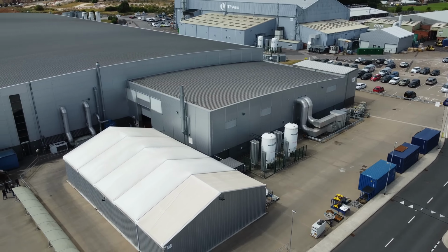I've been all around the area and I cannot find anything that's noisier. So this is my conclusion: whatever's happening inside this building is affecting all the local residents at night. And look what they're building right next to it, a brand new housing estate. Should they be allowed to get away with it? Should it be turned off at night time? All these questions need to be answered.